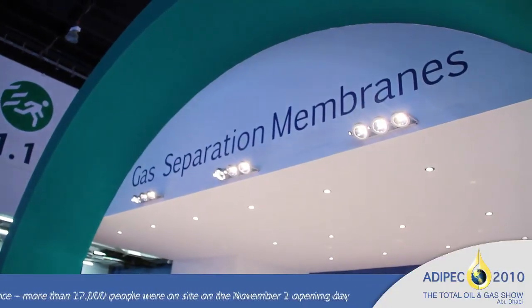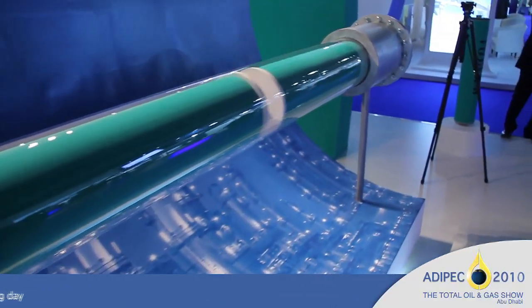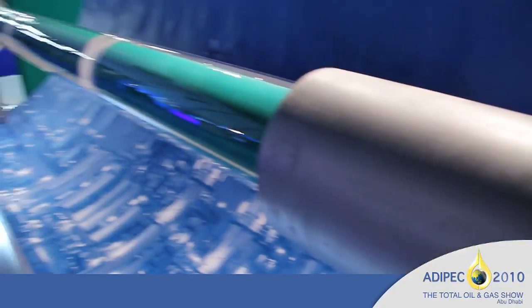Well, it comes from our old technology which we use for our film. That's a thin layer, and that thin layer we use also to make gas separation membranes. And that thin layer is separating the methane and the CO2. So that is the trick why we can do something for the environment.